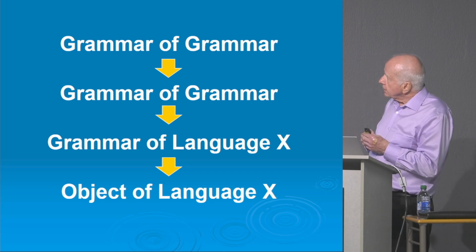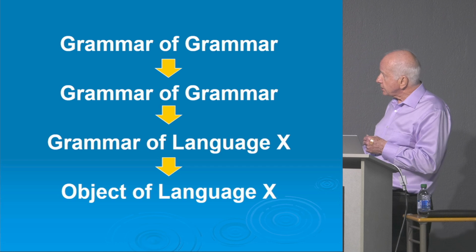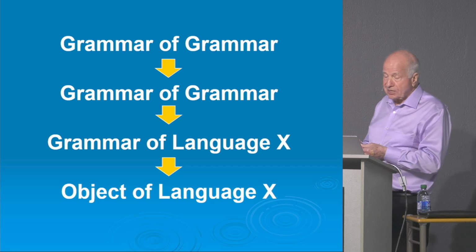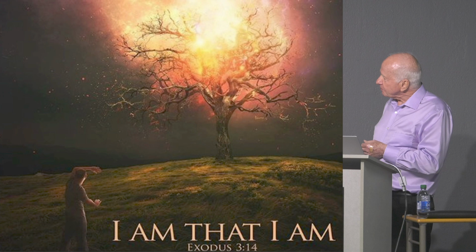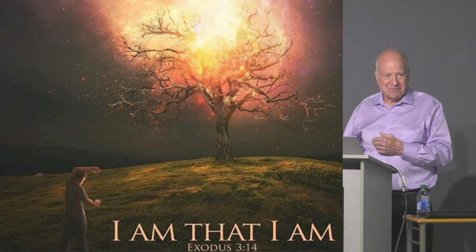Well, so the grammar of grammar could define itself since it was a grammar. Then it would define the grammar of a language, X, for example. Then that would define an object in language X. So it was a way of having a definition of everything. And I thought that's a marvelous idea. Maybe only Tony Barr feels that way, but that was my feeling. Well, so self-definition is actually, a lot of people are intrigued by it, and this is straight from the start of the Bible.